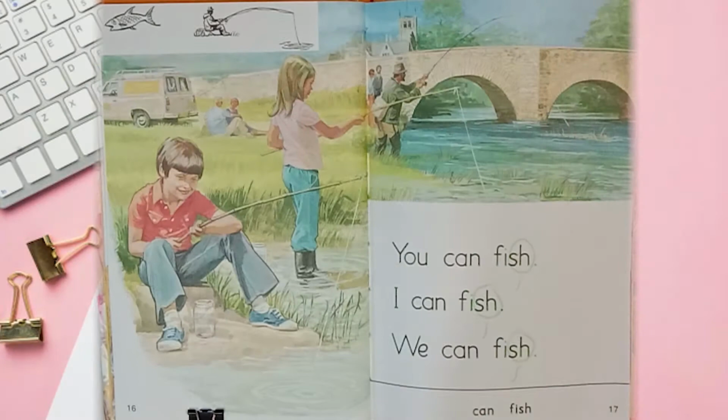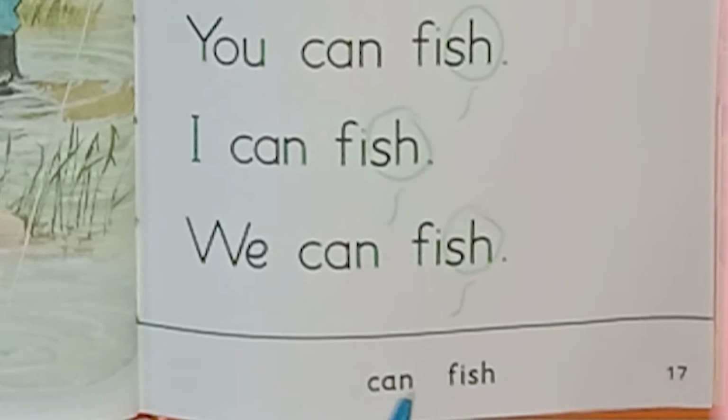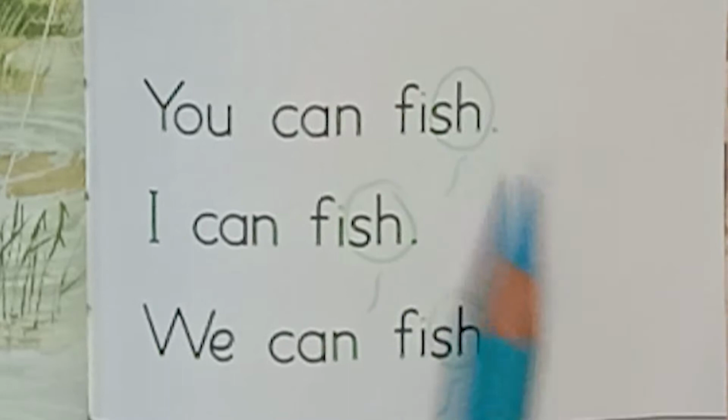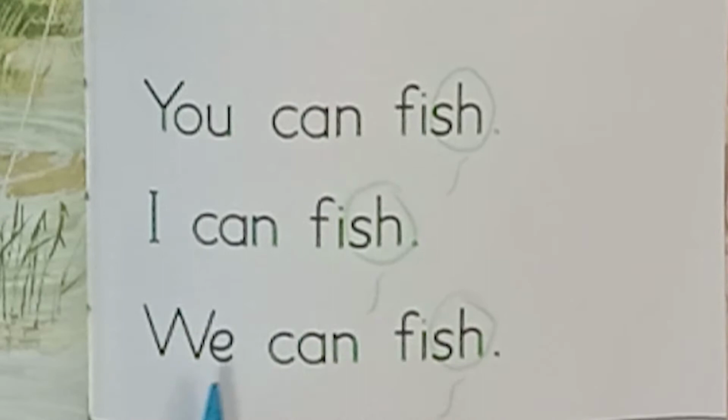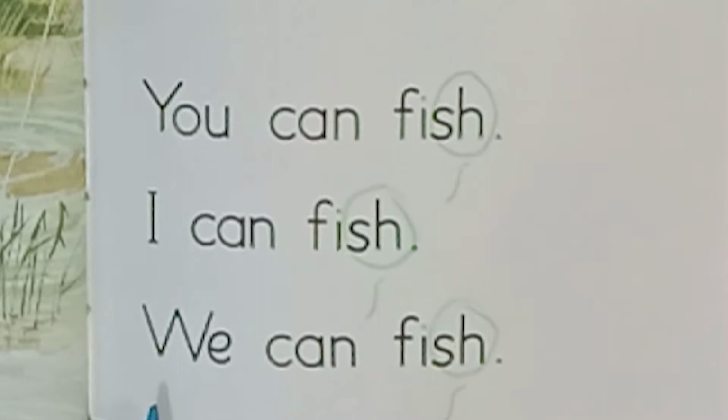Where are they? They are fishing. I like fishing. Let's read. Down here, sight words, I and can. Fish. You can fish. Sh. I can fish. We can fish. One more time. You can fish. I can fish. We can fish.